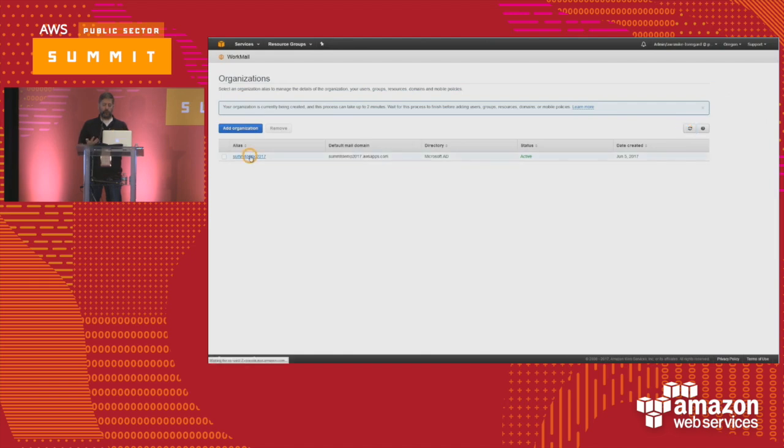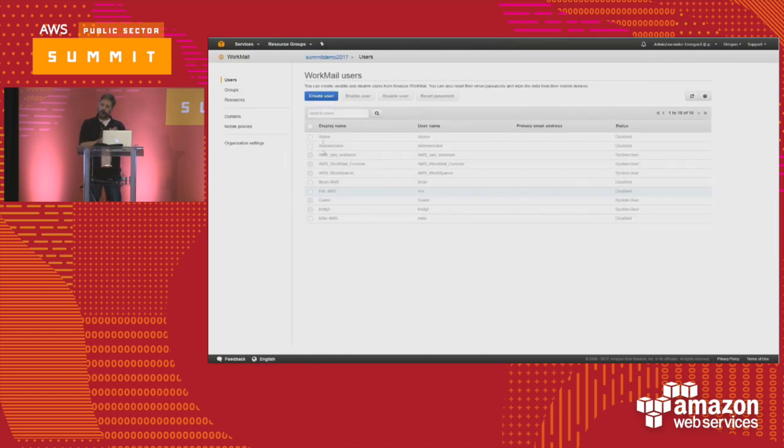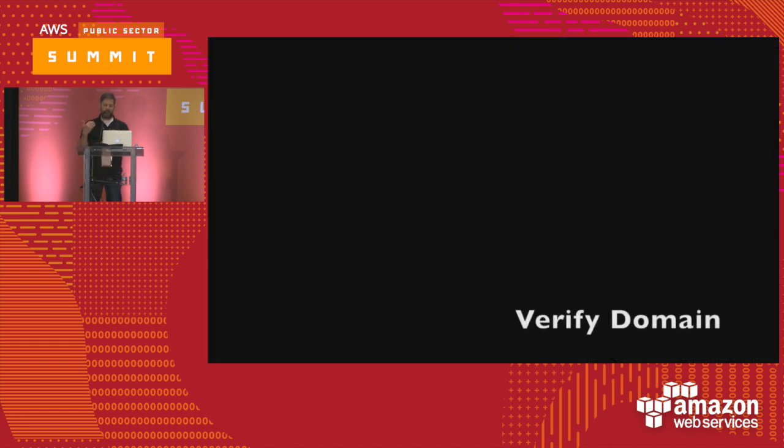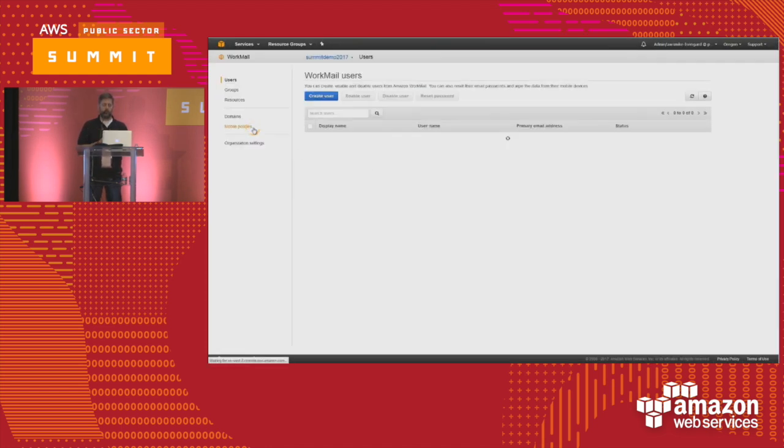WorkMail has now been provisioned for my domain. At this point, I can use that default domain that I created earlier that was summitdemo2017.awsapps.com for my email domain. And what you'll see here is actually if I, out of the gate, try to provision my users, I see that as my available option for those domain users. Now, we actually want to use our own summitdemo2017.com email address or alias, or I'm sorry, domain for the email addresses.